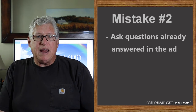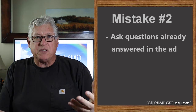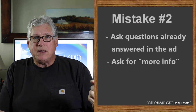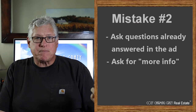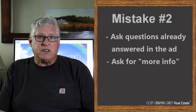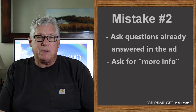Another thing you can do that will get your application probably put towards the bottom of the stack is this. If you go on a website that advertises properties, you'll probably see that the landlord has posted the vacancy. They've listed a lot of information about it, including the rent and the security deposit and all the things that are included with the rent. A lot of information. Hopefully they've also put up some good pictures.